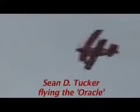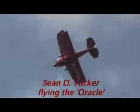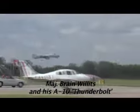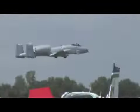The Bill Barber Award for Air Show Showmanship and the Art Show Memorial. Ladies and gentlemen, from the right, Major Willis and the A-10 Thunderbolt II.